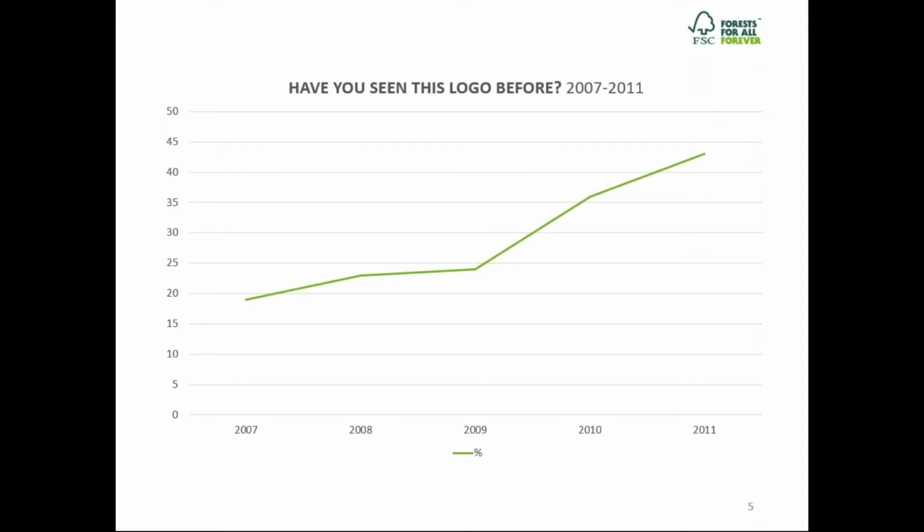Between 2007 and 2011, we continued to conduct face-to-face surveys via GfK. Awareness of the FSC logo in the UK increased year on year, reaching 43% in 2011.